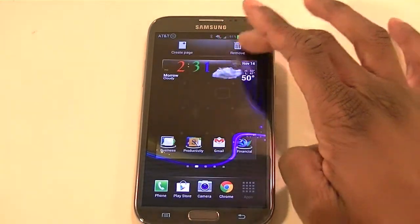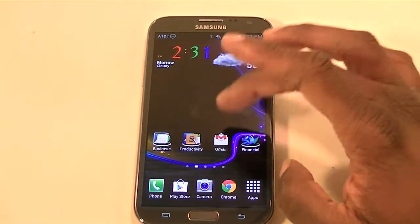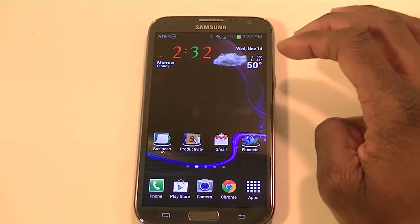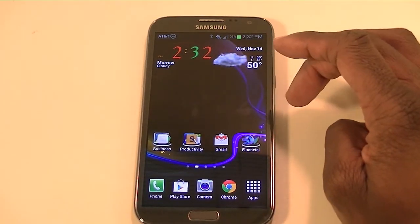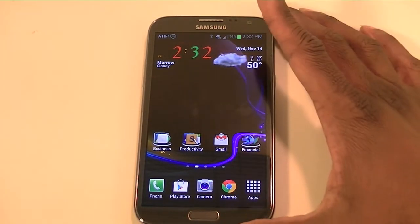Okay, we'll get rid of that, and you can just swipe up, sort of like Jelly Bean, but a little different. You swipe up to get rid of apps.